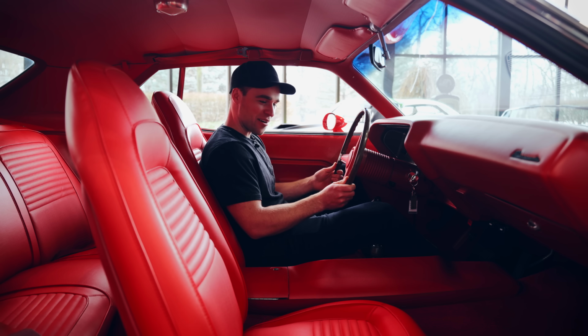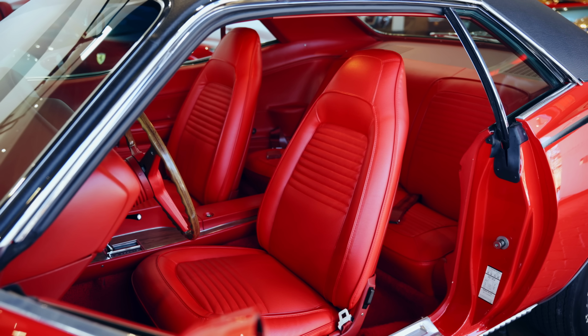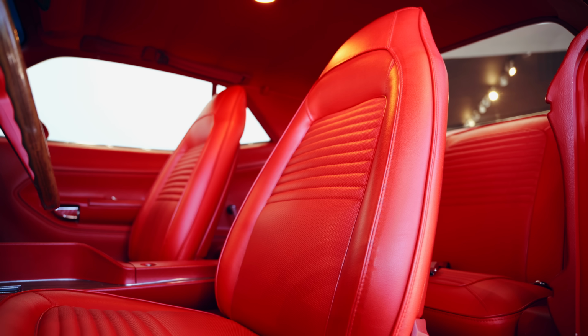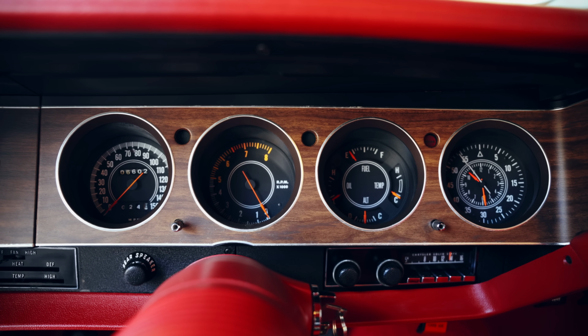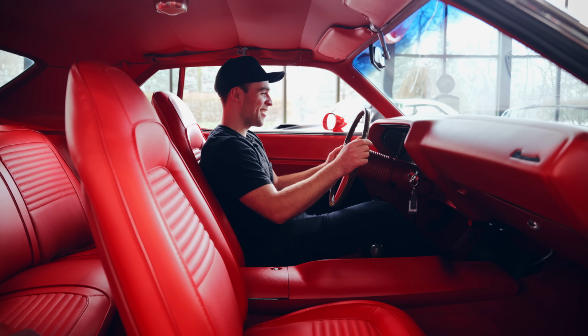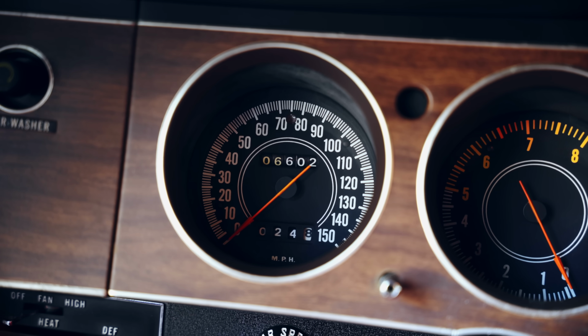So looking at the interior, you've got the H6 red bucket seats. Just from today's standards, again, a wild interior, completely red. Great looking gauge cluster. You've got your tach front and center. That's what you're going to be looking at in this car, all the way up to 8,000 RPM. Your speedometer up to 150 miles an hour.